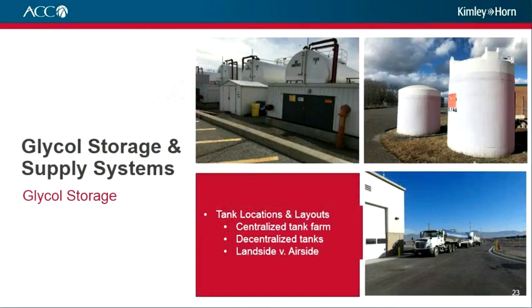There are a multitude of storage system types, each with its own associated requirements. These storage systems can be as simple as plastic tanks or totes, to more permanent systems such as horizontal or vertical tanks. The type of storage system implemented will need to be balanced with expected volume requirements, fluid turnover rates, operations, both current and future, costs, and many more, and we'll get into those.